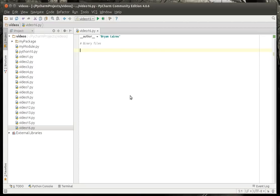So why would you want a binary file? Well, let's say we have a list. And in that list, we have some numbers. Let's just say 12, 34, say 200 and 255. That's our list of numbers. And we want to write those numbers to a file. And we want to be able to read those numbers back exactly as they are.